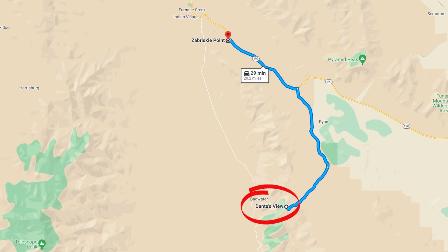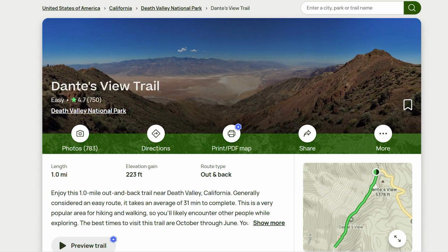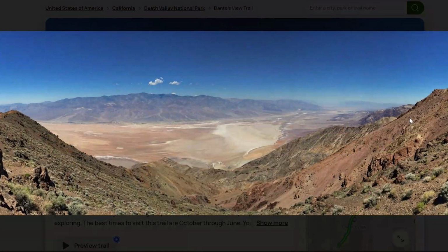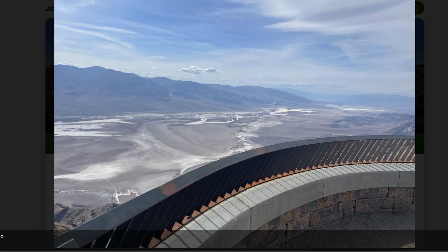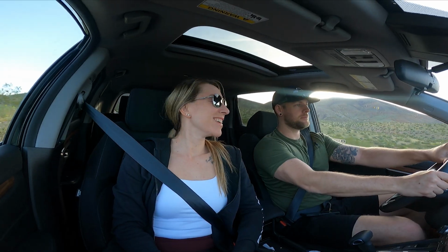Approximately 30 minutes south from Zabriskie Point is Dante's View. A 1-mile round-trip hike with approximately 223 feet of elevation gain will lead you over 5,000 feet above the inferno of Death Valley. We really wanted to check this out, but there were a few things that were higher on the priority list and we were running out of time. This is definitely something we plan to prioritize the next time that we visit.